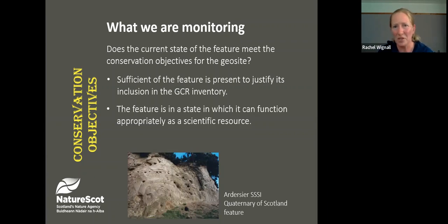Next up is, can the feature be used for an appropriate function as a scientific resource, an educational resource? If you go there, can you see the feature? Can you use it as you would appropriately want to do? But of course, there is a minimum for that, and lots of sites are better than the minimum. So the third and most ambitious objective is that there's no deterioration. So those are the 3 general objectives for geosites in order of ambition.